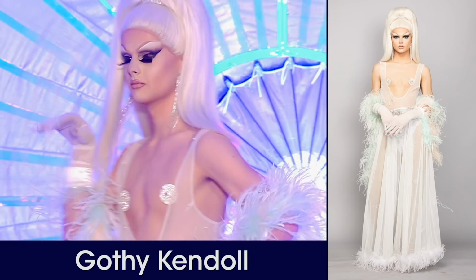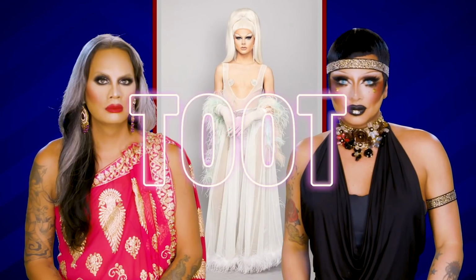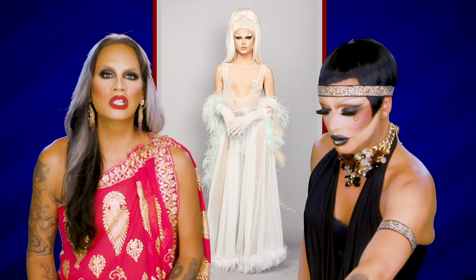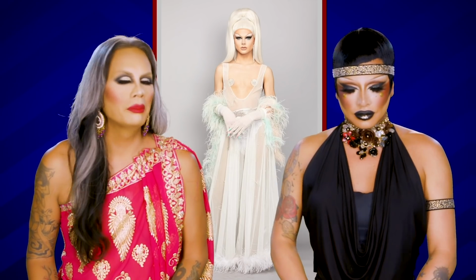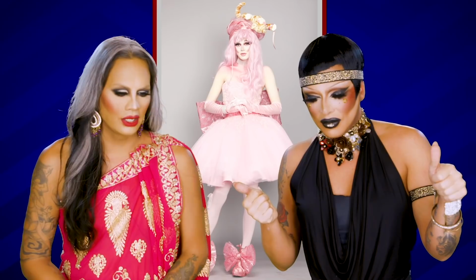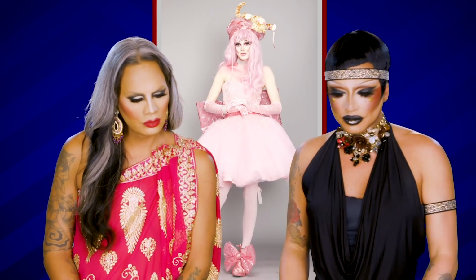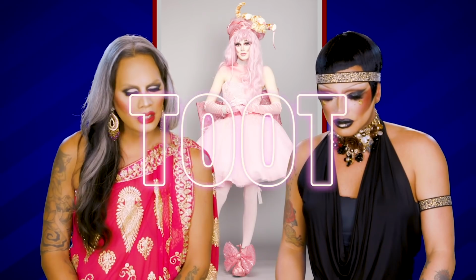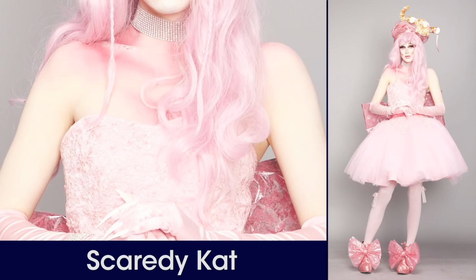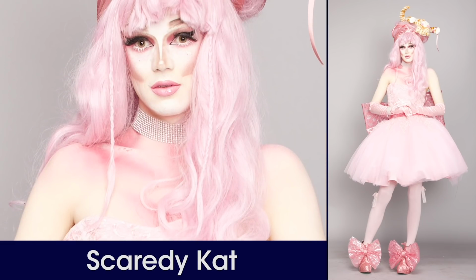It's sad that she had to go home so soon, because she looked fierce. Well, she gets a toot. Gothy Ken doll is looking diaphanous. She looked like the ghost of Christmas past. Next up, Scaredy Cat. It's cute. I'll give it a toot. She looks very, very cute. She's obviously giving us a little bit of kawaii. She's very influenced by Japanese, sort of goth Japanese.